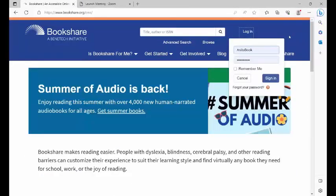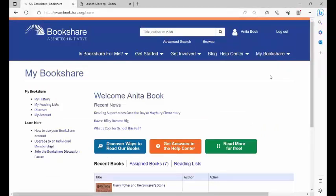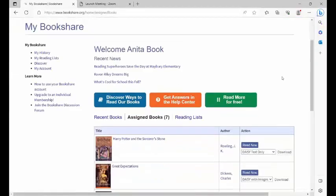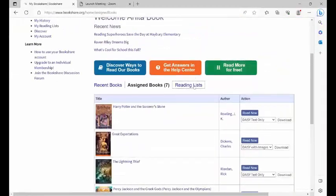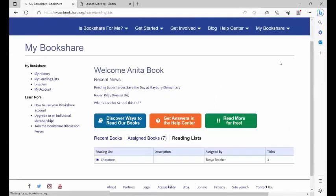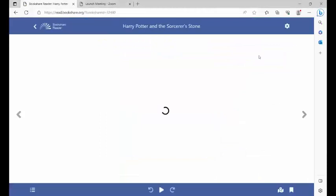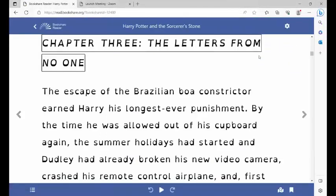Now I will show you how students log in and find their assigned books. Students log in with a username and password that was created for them when they were added to the account. When they log in, they can see their assigned books, which were those assigned using the Assign button, and the reading list to which they have been added. Students can read their book quickly, easily in the Bookshare Reader for Web by selecting the Read Now button. This opens the book in the browser without having to download any book files.